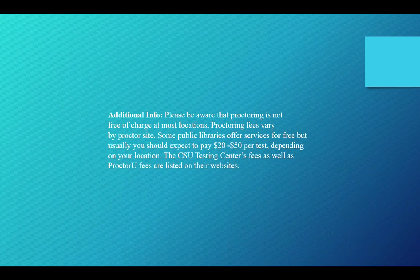Important additional information. Please be aware that proctoring is not free of charge at most locations. Proctoring fees vary by proctor site. Some public libraries offer services for free, but usually you should expect to pay $20 to $50 per test, depending on your location. The CSU Testing Center's fees, as well as ProctorU fees, are listed on their website.